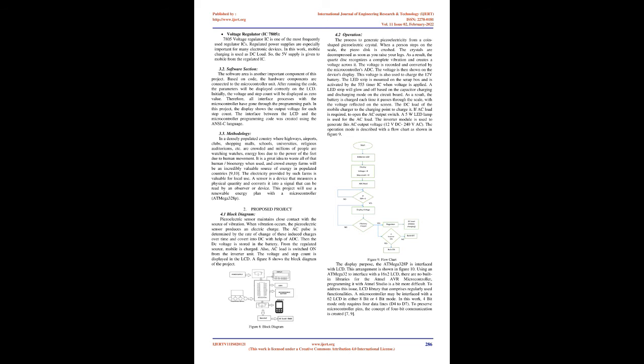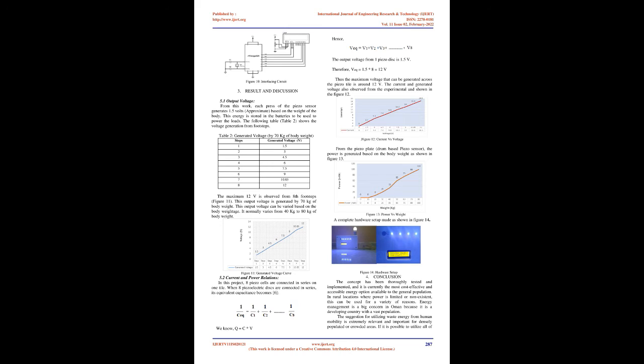The interface between the LCD and the microcontroller programming code was created using the ANSI C language.